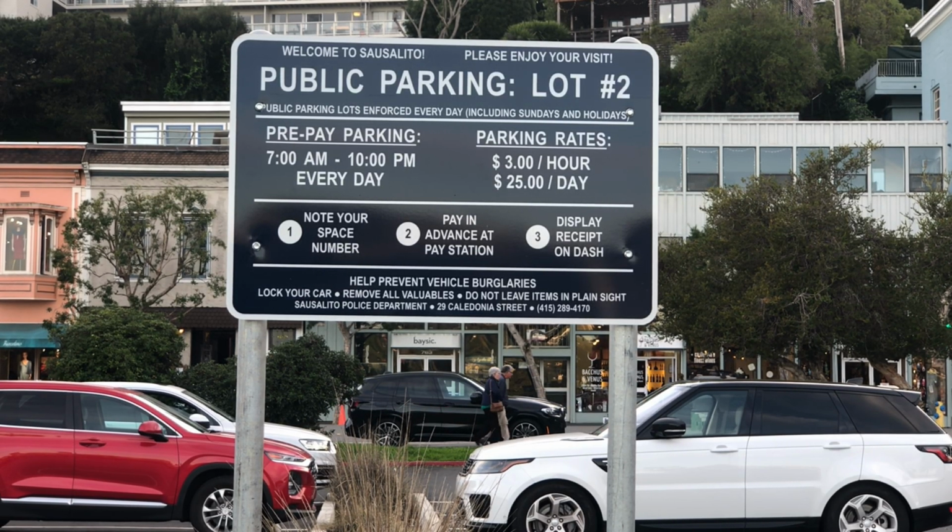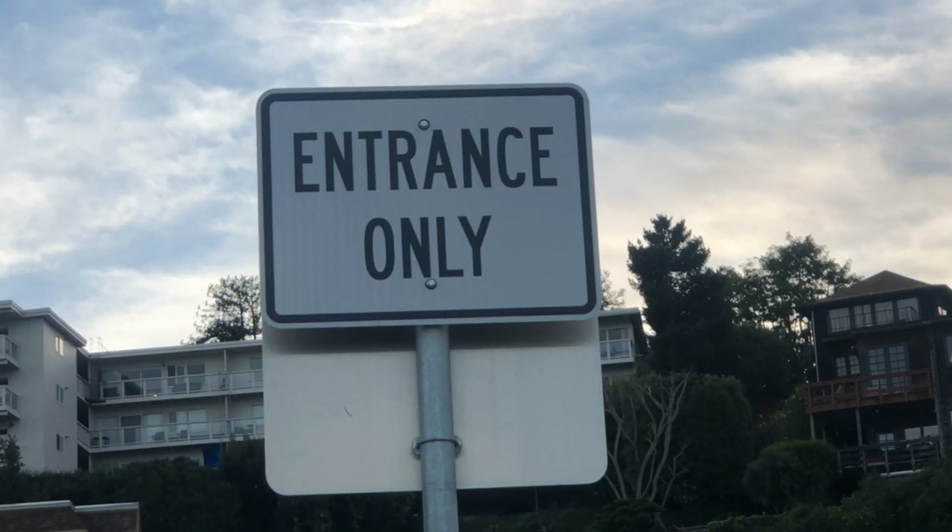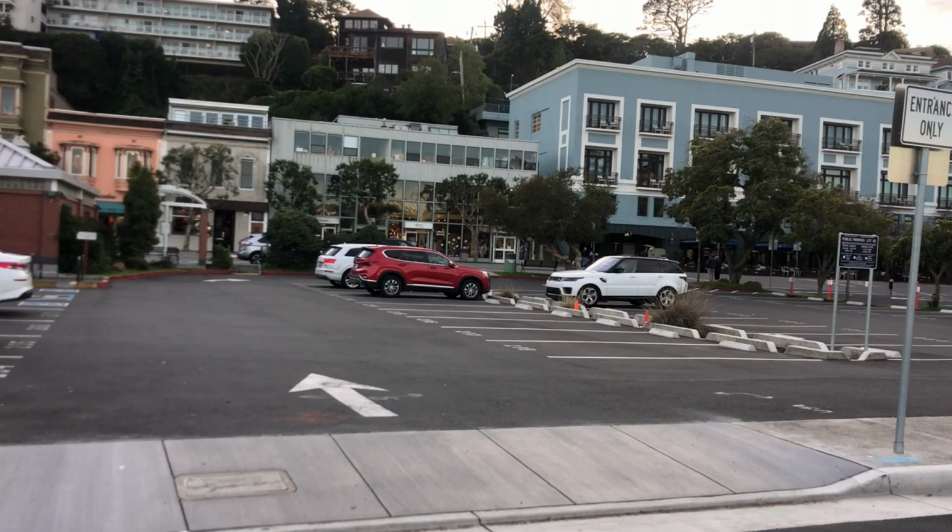You can exit lot 4 by continuing onto Johnson Street. Turn left onto Johnson Street to return back to Bridgeway.